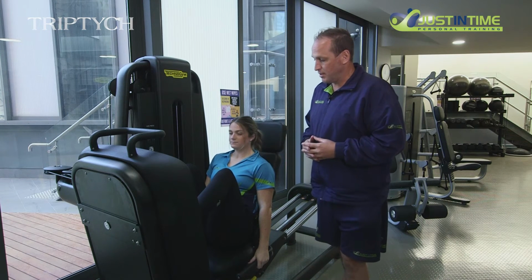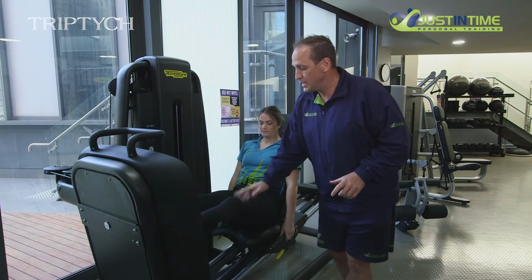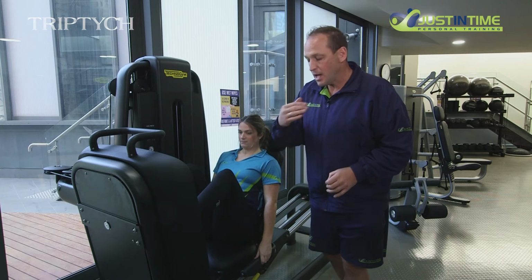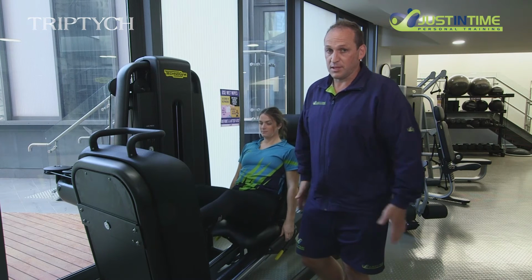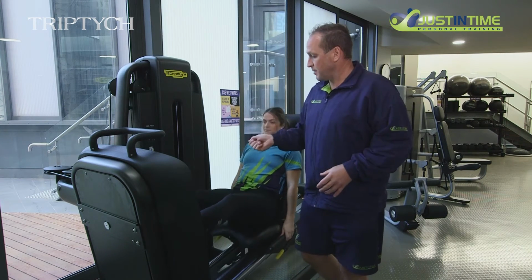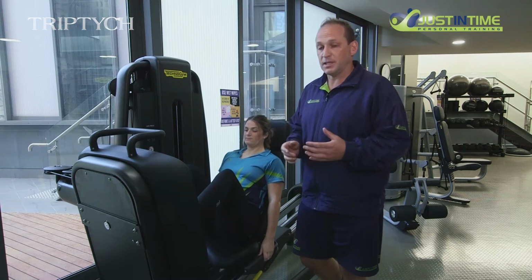So Courtney, if you could push out, and we don't want to lock legs out, so she'll get to a slight bend in her knee, and then she'll push back in again, keeping on stretch without the weights touching, and then trying to guide that through using your legs, both quads, hamstrings, and then also your glutes. There's a pin-loaded socket there to pick the weight that you would like to use, and that's essentially what the leg press is.